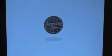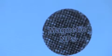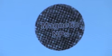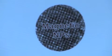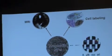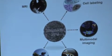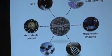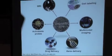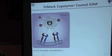The reason we want to spend more time on magnetic nanoparticles is that this material is iron-based, iron oxide nanoparticles. So you can make these particles very small. You can use them for MR imaging, for stem cell labeling, for multimodality imaging, for drug and gene delivery, and for activatable probes. So I will give you examples of how this material is being used for imaging cancers.